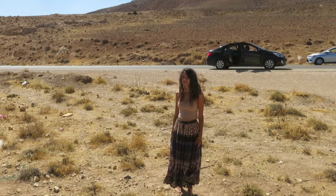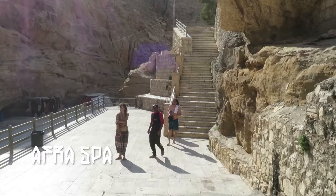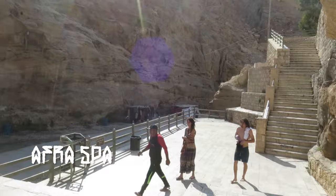After Petra, we wanted to get a little bit more nature in our systems. So we looked for a spa along the road that had some hot springs so we can take a dip in some really boiling water.